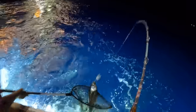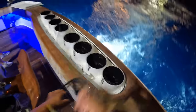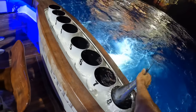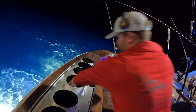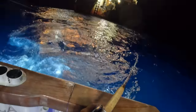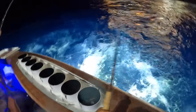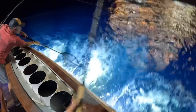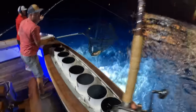Here, I'm coming up. Oh, you got him? Ooh. Sorry, Jeff. Healthy one. Big bait, big fish, Mark. Nice. Perfect little blackfin.